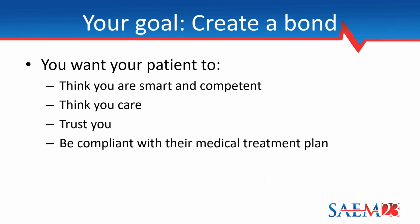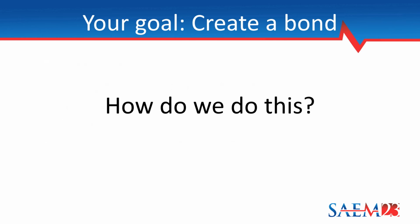Our goal is to create a bond quickly. We want our patients to think we're smart and competent, to know that we care, to trust us, and ultimately to be compliant with their medical treatment plan, because this improves patient-centered outcomes. How do we do this?